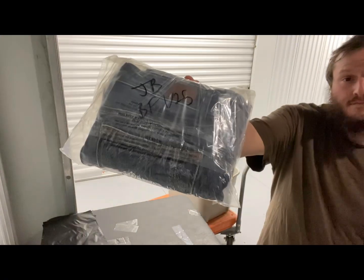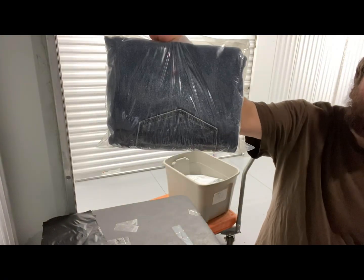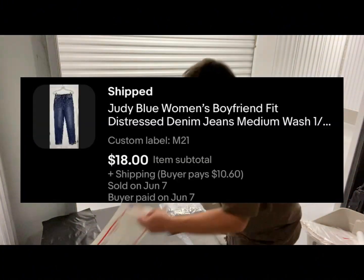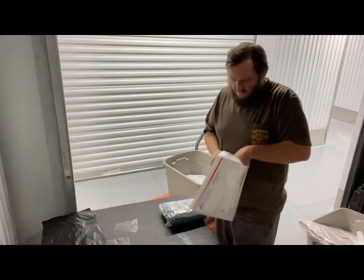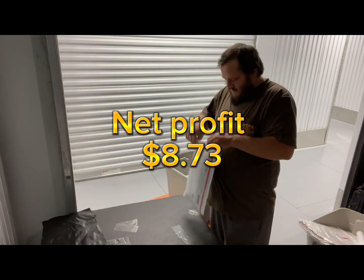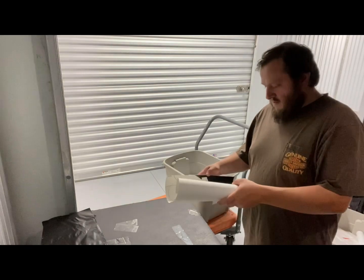These Judy Blue jeans sold in 16 days over on eBay for $18 plus shipping. After cost of goods, which was $6.99, fees and shipping, our net profit came out to $8.73. Judy Blue is slowing down a little bit as well, so just be careful with your buy cost.